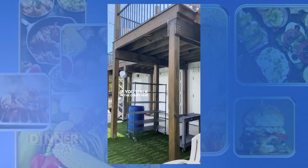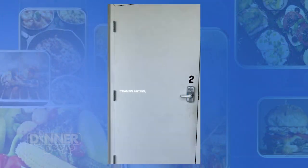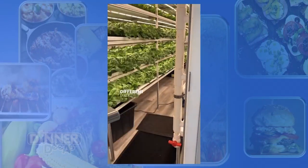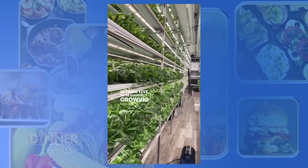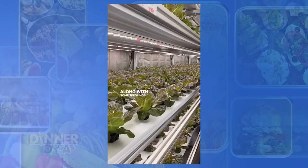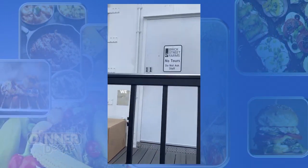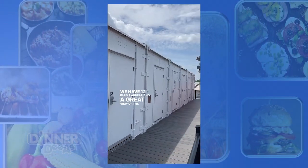How much produce is coming through there? How much land is this taking? What's the footprint like? So it's super efficient and super sustainable. We have 20 farms. They're stacked. Okay. And we're using grow shipping containers? Yep, using shipping containers, so we don't need a big building, we don't need acres and acres of land.